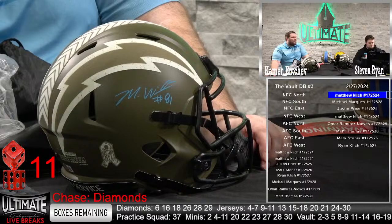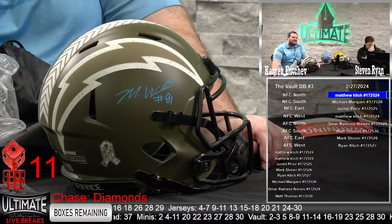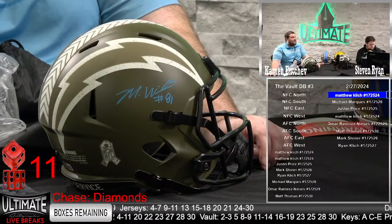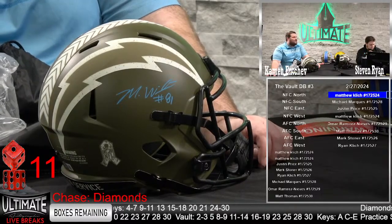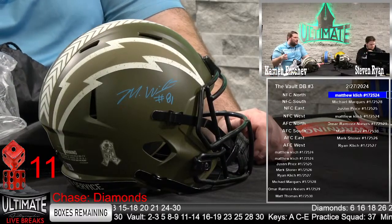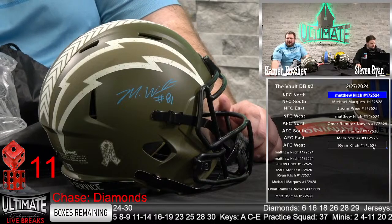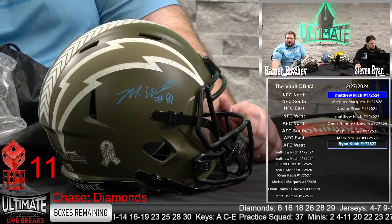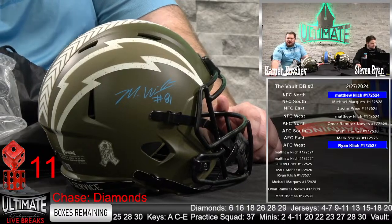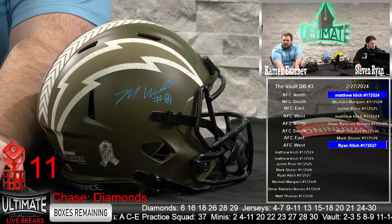We've seen him get more than 1,000 yards receiving. We've seen him go up and make some crazy catches. He is fantastic, Mike Williams. His quarterback, Justin Herbert, still out there in the series, by the way. But they keep Allen healthy, they keep Williams healthy, they keep Herbert healthy with Harbaugh. That is a talented squad out there in LA for the Chargers. Without a doubt. So I like the blue ink on that lid as well. The blue ink looks clean. Congrats to Ryan Klitsch on Mike Williams.